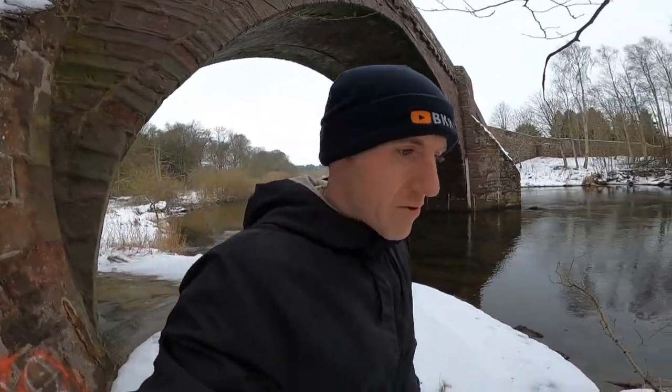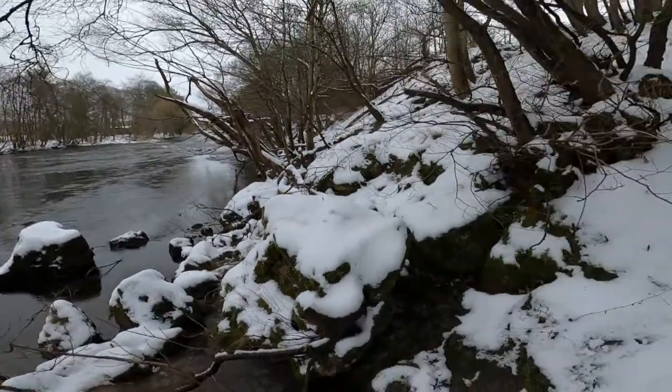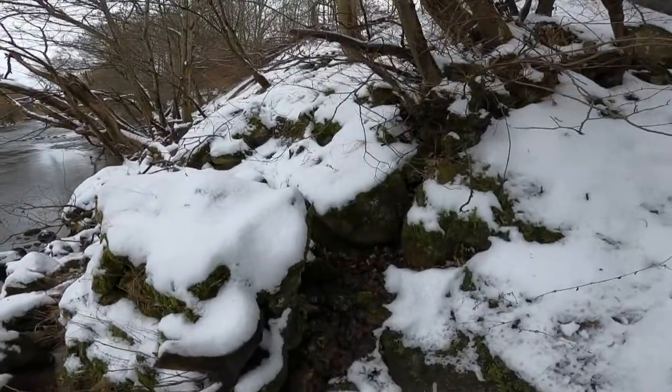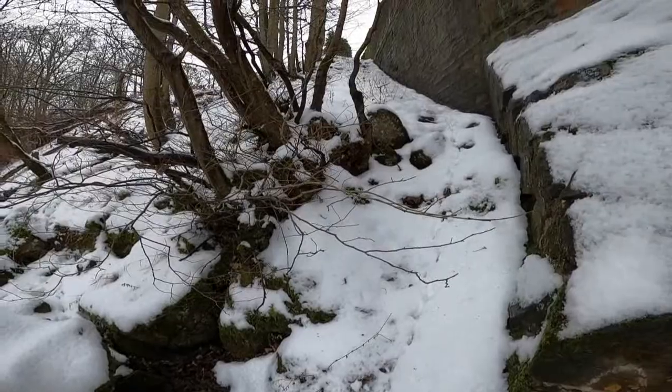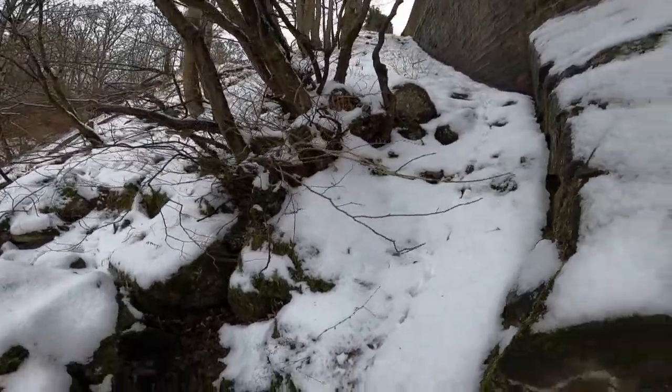Pretty cool though, folks, pretty cool. See, all these stones here look like they might have been part of something at one time. They've been dumped in here. Who knows?